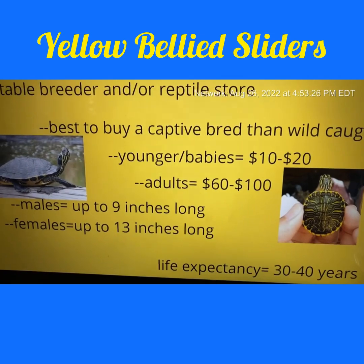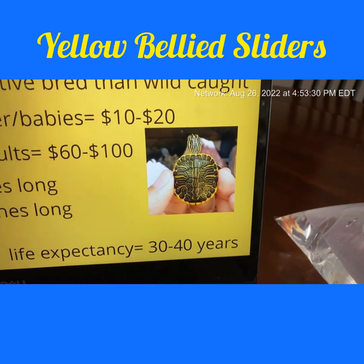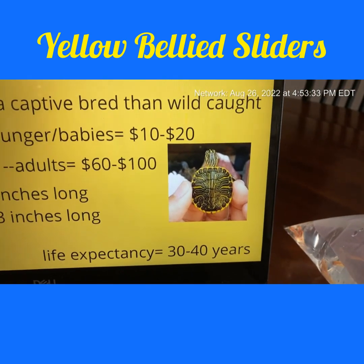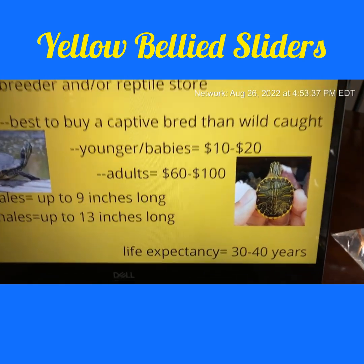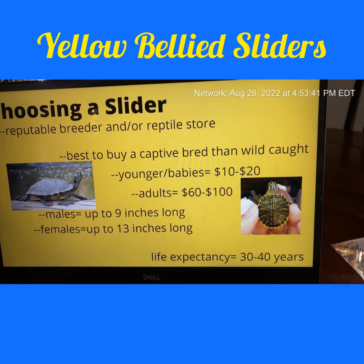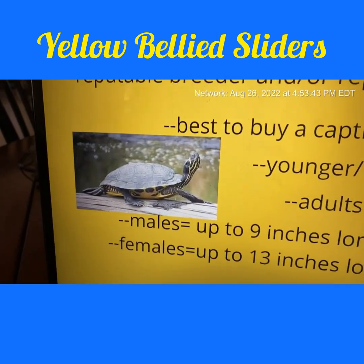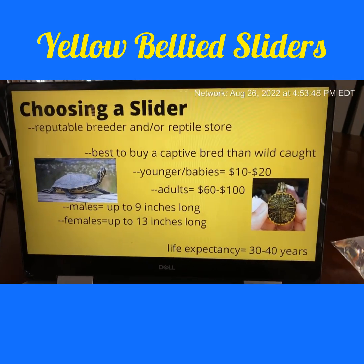Younger babies may cost $10 to $20. I bought mine about that size. You'll see her size in a minute. She was about the size of a US nickel, a 5-cent piece. Adults can also cost you $60 to $100, which is not bad considering that they will look something like this. But they can definitely be higher depending on what you're looking for.